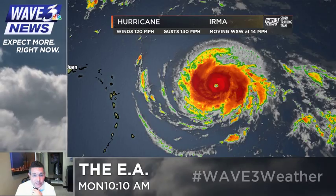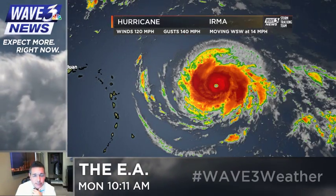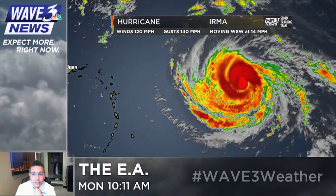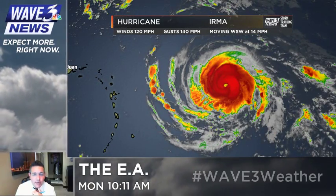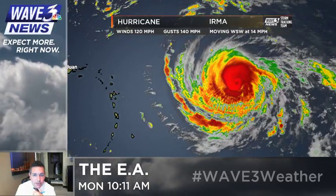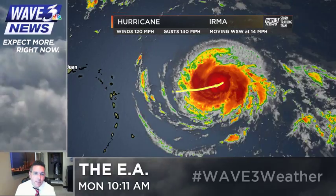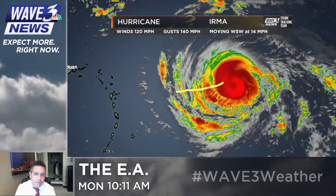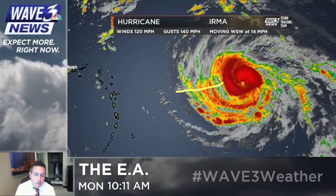Satellite loop, very impressive, very well-defined eye, of course. Here are the Antilles, the islands here, the first land masses really it'll be dealing with as it tracks off to the west-southwest, no, southwest jog of that center at about 14 miles per hour. Still holding at the Cat 2 level at 120 miles per hour, gusts to 140.